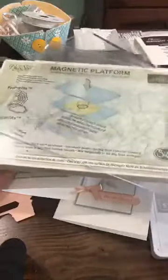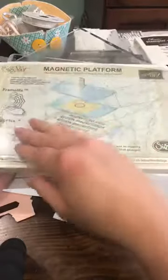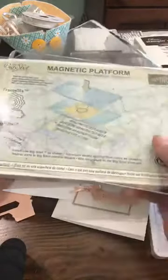And I've cut a lot of things on here. Now, what I tend to do is I'll cut a few things on one side, then I turn it over, so I go back and forth and I use both sides. I try to put them in the corners, over to the side. I try to move them all over the place, so I'm not always cutting in the center.